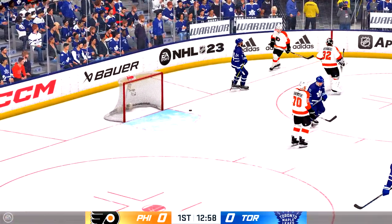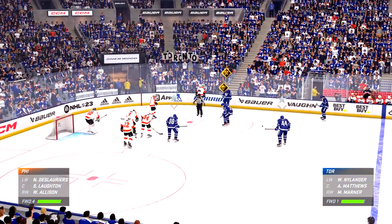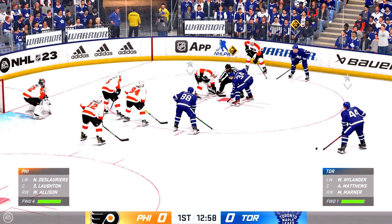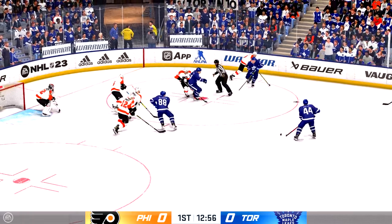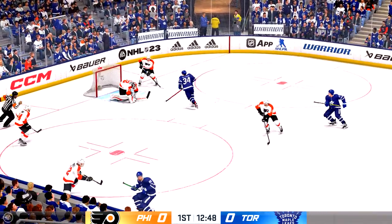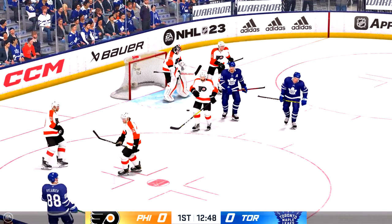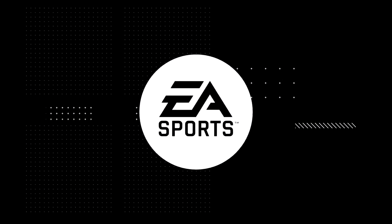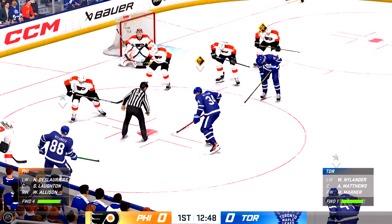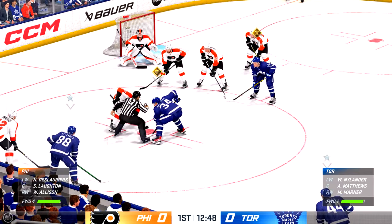Little bit of traffic starting to form around the net. We haven't even hit the midway mark of the period. We're still scoreless. And momentum on their side as they win the draw here inside the offensive zone. Sandstrom's going to cover it up and get a whistle. Even with the traffic starting to close in, he had to grab that when he did. Officials are in position, and both teams are getting ready as they get set for another face-off here.